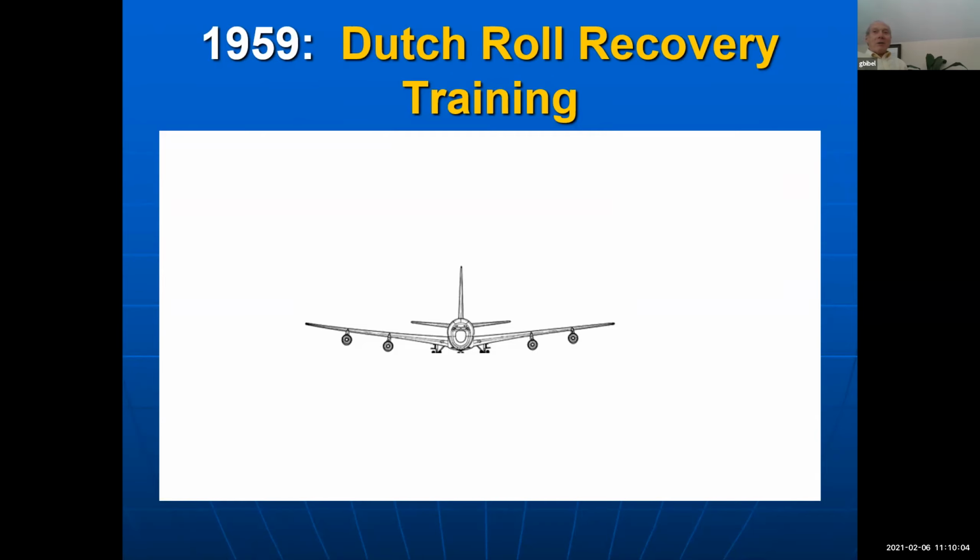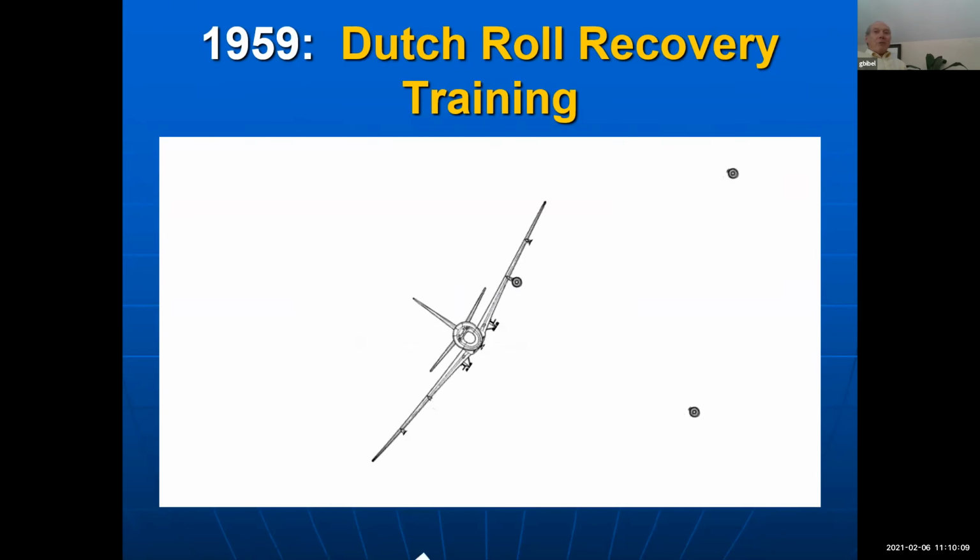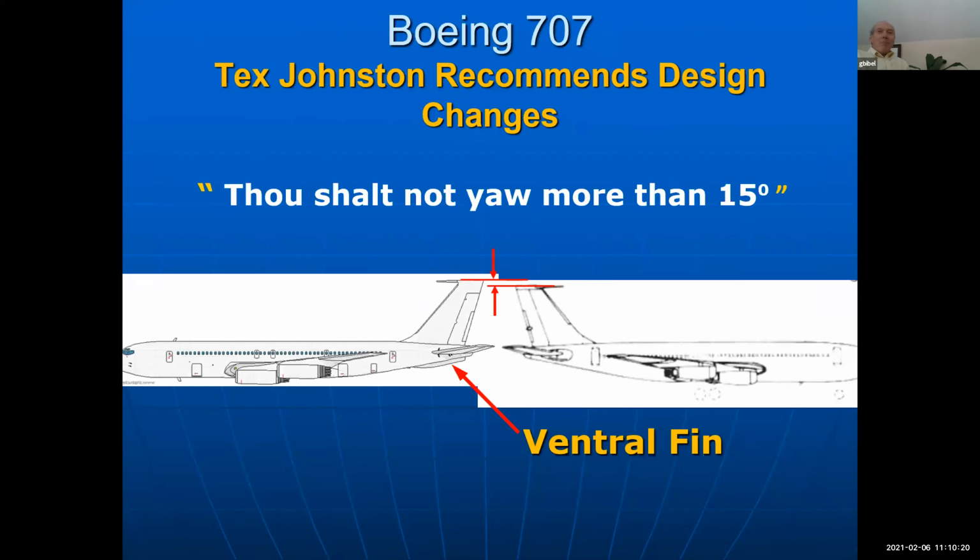So anyhow, they're doing Dutch roll recovery training of line pilots, and it rolled so violently they threw 3 engines and crashed. And I think they killed 5 of 7 flight crew; 1 or 2 survived. After that, Tex Johnson, the famous Boeing test pilot, recommended design changes. In the book he wrote, he said don't yaw more than 15 degrees. So they added a ventral fin and made the tail a little taller to resist this yawing motion. That helped a lot, but it was still a diminished problem.